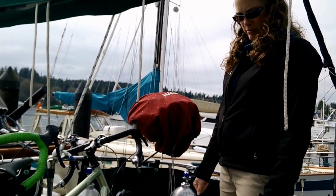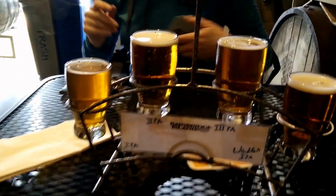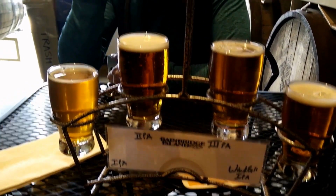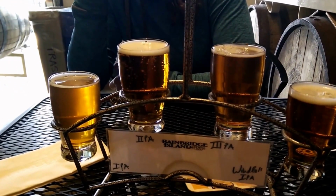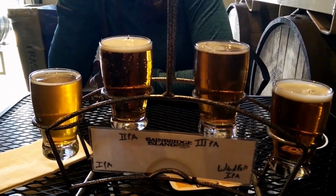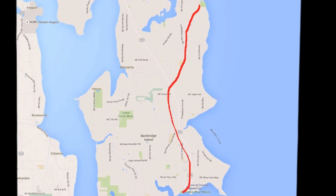So where are we going? We're going to go to Bainbridge Brewing, I think. Yay, beer. What did we get? We got four IPAs: an Eagle Harbor IPA, a double IPA, a grapefruit IPA, and a triple IPA. I assume they're all made here, but a couple of them are seasonal. The grapefruit is new, so we'll see how that goes.